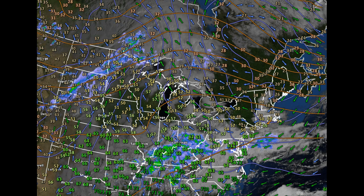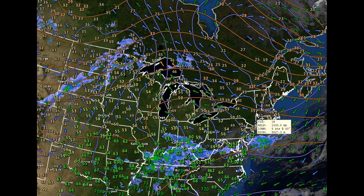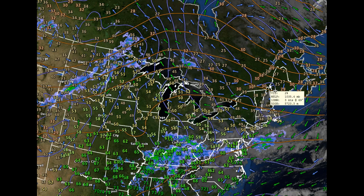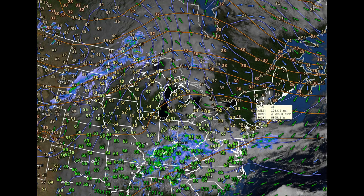So those thunderstorms could tap into some stronger winds aloft and bring them down to the surface. We're looking at a potential for strong to locally severe thunderstorms in our neck of the woods, as it looks now, for Wednesday afternoon and evening.